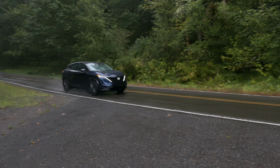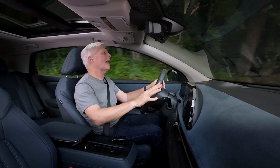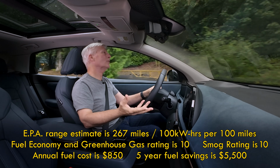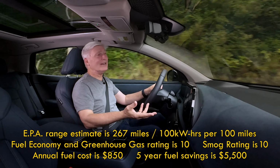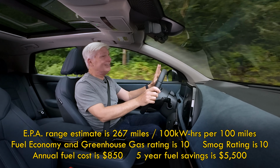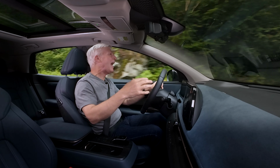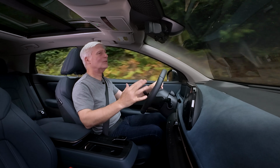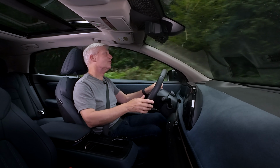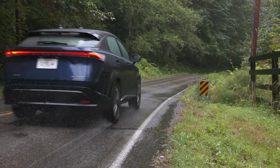The EPA rates the range of this particular Ariya at 267 miles. I drove it 250, still had 20 left, so yeah, it pretty much nails the range. But conditions were pretty much ideal. Half were in the city, half was highway driving at 60, 65 miles an hour, and temperatures in the mid-70s.